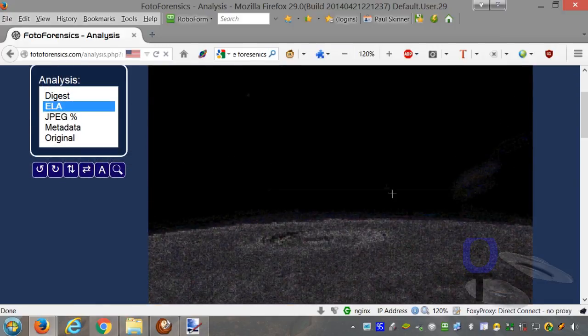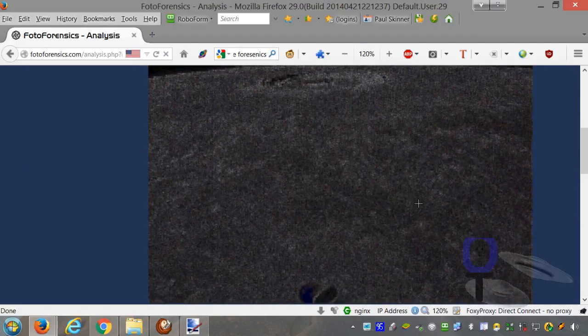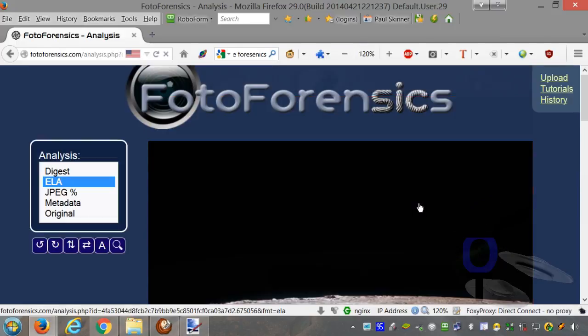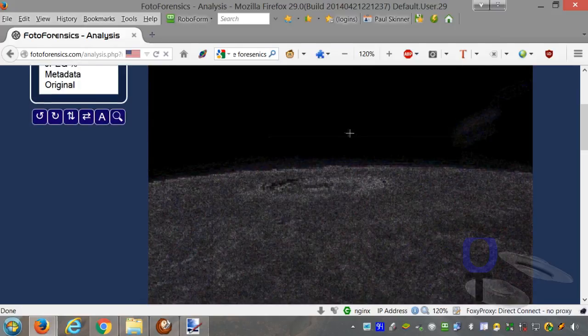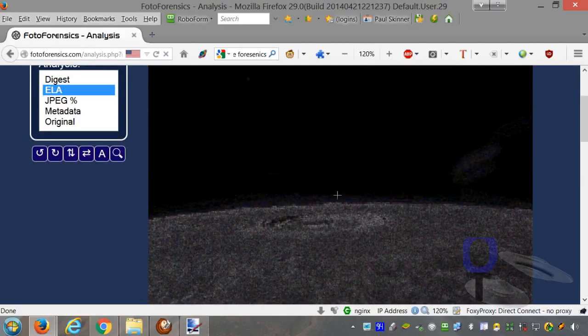Now, this is not actually giving any error for it. See that? Let's zoom in. You just can't see the square, although if you look at those pixels there, you can see some of the blacks have been changed. And you can see it there. See, it goes square.